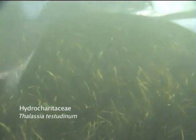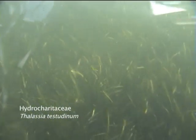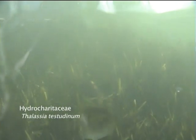This might look like algae, but this is seagrasses, which are flowering plants. They populate clear shallow waters close to the mangroves where they are spread by rhizomes. The food webs of mangrove and seagrasses are interlinked with each other and also the coral reef.